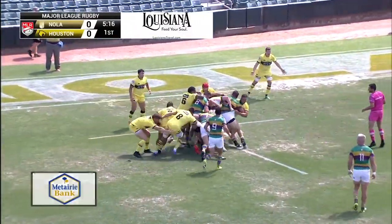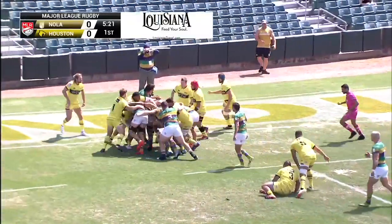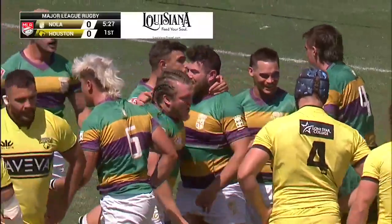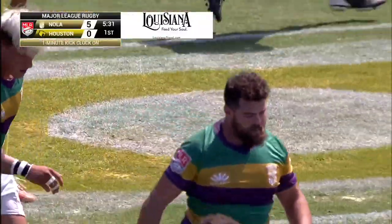And that ball was delivered well for NOLA Gold in the line out. They're mauling now. Yeah, they have it wide open. This is dangerous for Houston. They're over the line. They touch it down. That's the first try for NOLA of the day. The old-fashioned way, all forwards up front to dot it down.